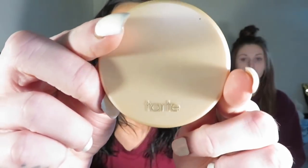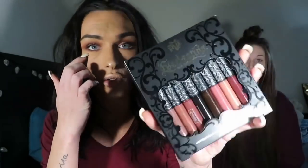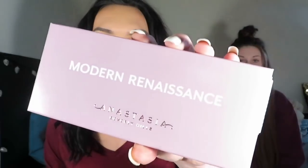This one right here. The Ben Nye Banana Powder. I don't know if you guys have seen this or not, but I got that as well. I got this, which was $60. It has like 12 different Kat Von D liquid lips in there, and they're matte. So I got this. I repurchased the Modern Renaissance palette because someone stole my other one.